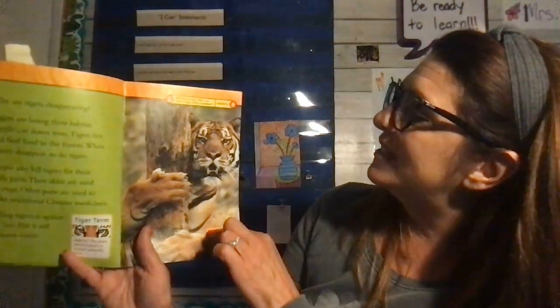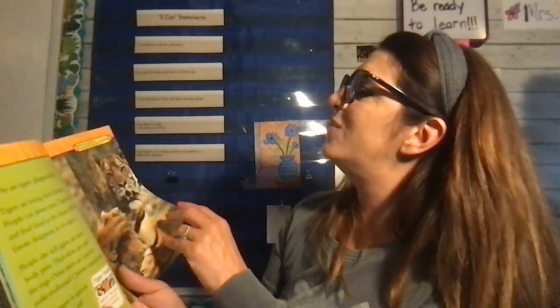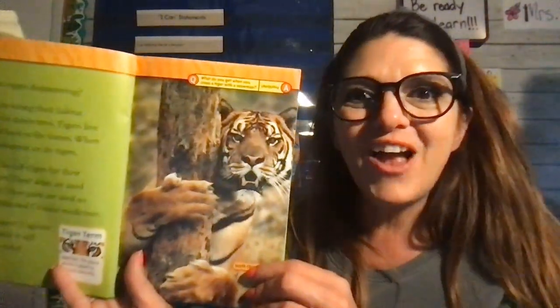Now this tiger is the South China tiger right there. Here's a little joke. What do you get when you cross a tiger with a snowman? Frostbite. That's a funny one.